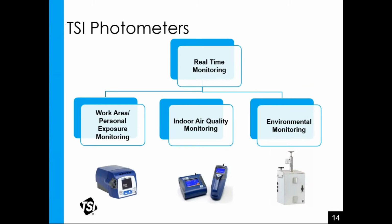TSI has a wide range of these real-time photometric instruments to suit different needs and applications in the field. We have the desktop version, which is more for long-term, remote monitoring applications. And we even have the handheld, which is shown here. It's perfect for walkthrough surveys and single data point collection applications as well.